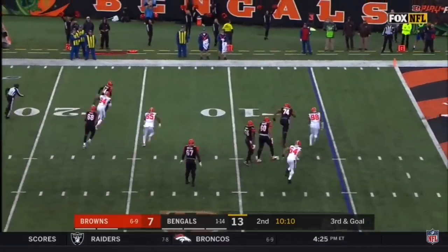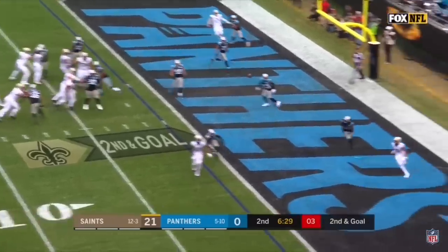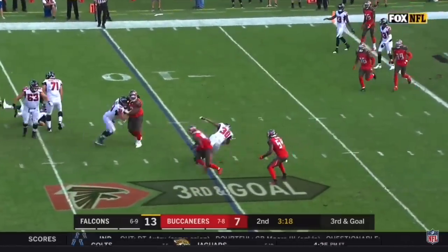Being chased from behind by Brian Cox. Instead, he's going to tuck it down. And up to the left of Brees. Brees to the end zone, wide open. Green. There it is. Yeah, pressure again, incomplete.